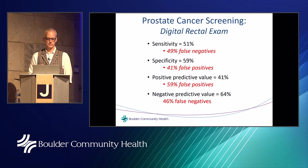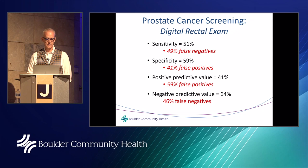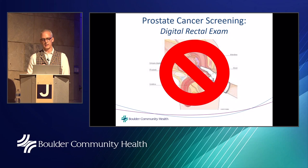Now, applied to a population, the positive predictive value, the likelihood that you have prostate cancer when your digital rectal exam is positive, is about 41%. So about 59% of the time, that's a false positive test. And then the negative predictive value, again, remember that means if the test is negative, you don't have the disease, is about 64%. So a little bit better, but still about 46% false negatives from that test. So with that in mind, the digital rectal exam is not a reasonable test to screen for prostate cancer.